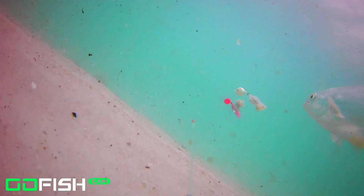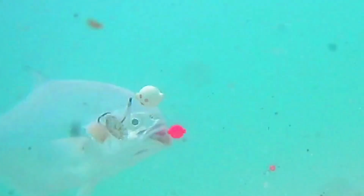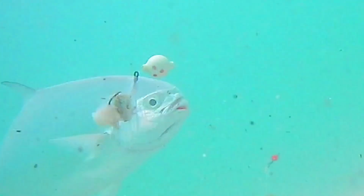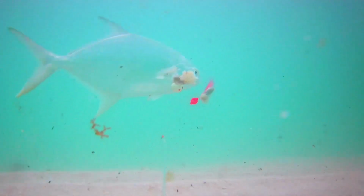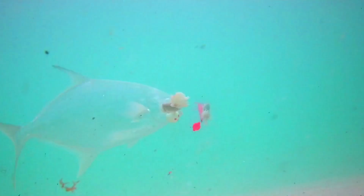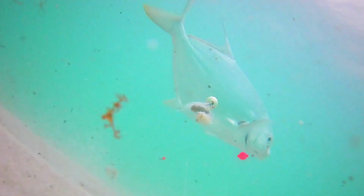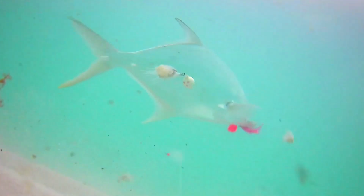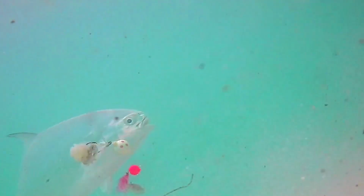Just nudges it. Sucks in the fly. Sucks the entire dropper into his mouth. Twice he pulls it in. That is amazing to see him suck the bait in there. Just the fly right there. Back out. Oh, little piece of shrimp got off after this suck. Here it is again. Takes the bait in. Back out. It's almost like he knew how to rip off the food. Boom. Gone. A little bit of a snack right there.